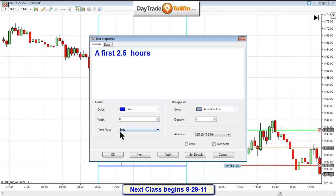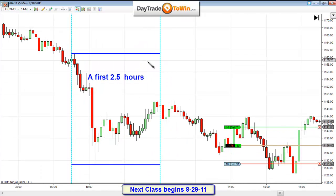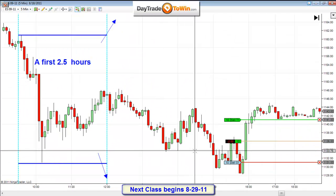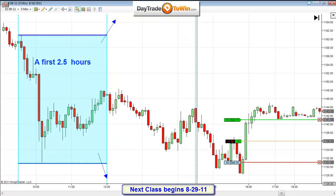Okay. And I'm looking for it to close above or below to prove to me that we have a trend. So do we have a trend here? Anybody want to tell me if as soon as A closed, did price move out of this confinement, or did it get stuck within the range of B? What do you guys think?